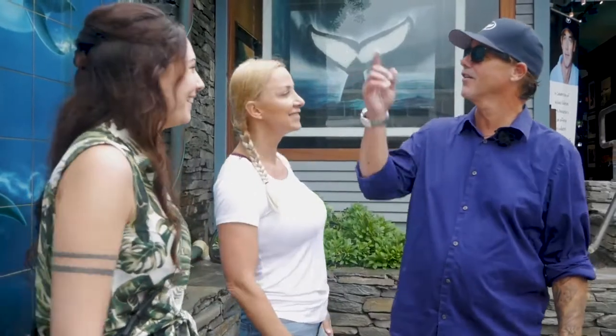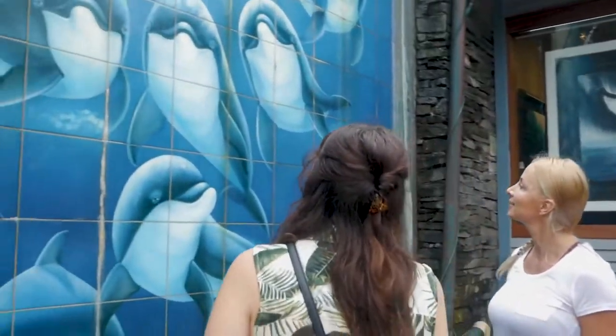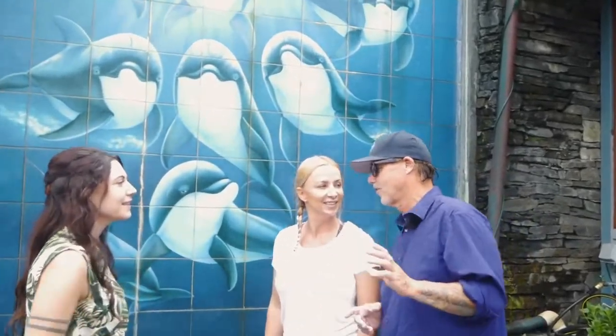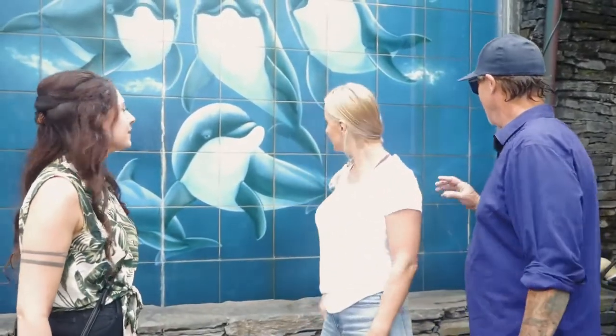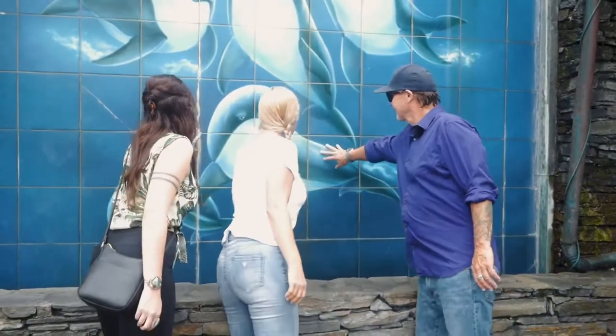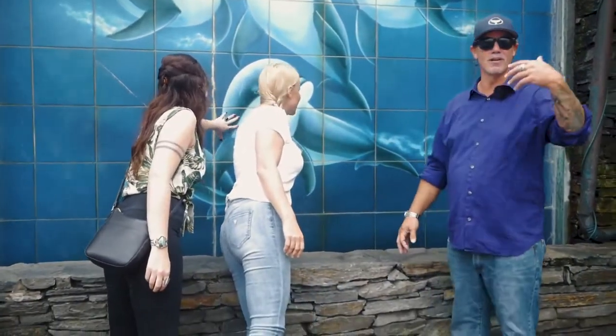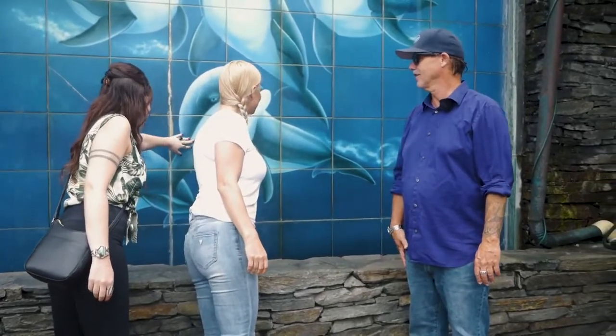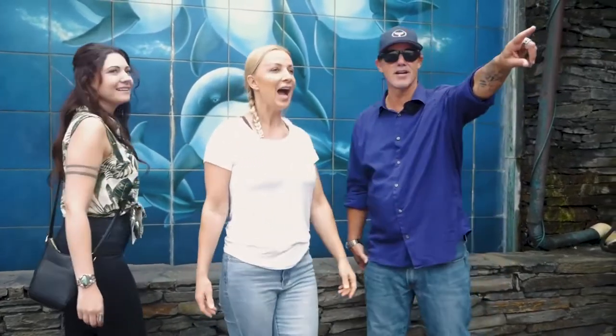Well, it starts right here. These are bottlenose dolphins, and they're my favorite dolphins. And what's nice is this is hand-painted and fired porcelain. So, yeah, put your hand on there. See? And then so you can bring the water elements. This is amazing. Isn't this cool? And did you see the whaling walls right on the other side of my building? I did. Yeah. Let's go visit the whaling wall.